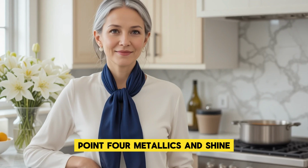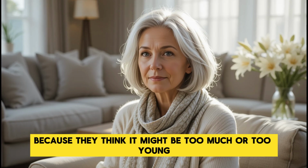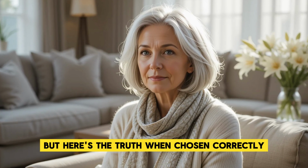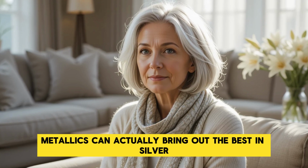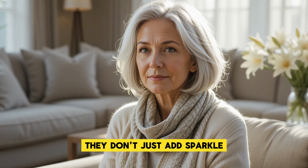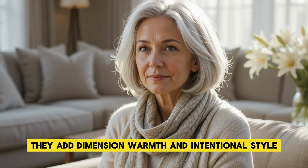Point 4. Metallics and shine. Many women shy away from shiny or metallic clothing and accessories because they think it might be too much or too young. But here's the truth: when chosen correctly, metallics can actually bring out the best in silver hair and mature skin. They don't just add sparkle, they add dimension, warmth, and intentional style.